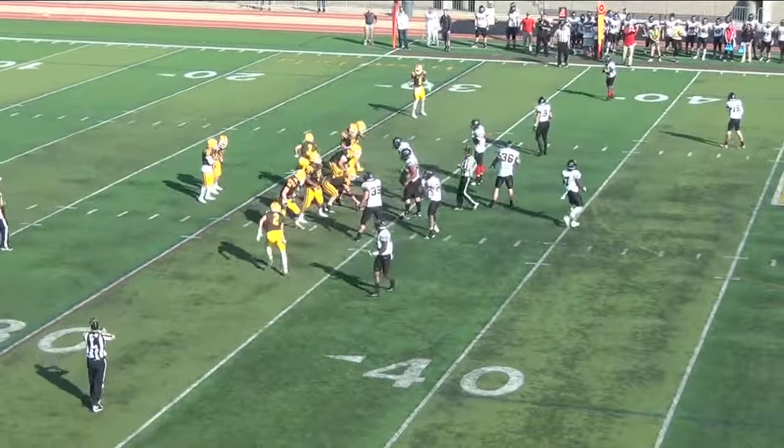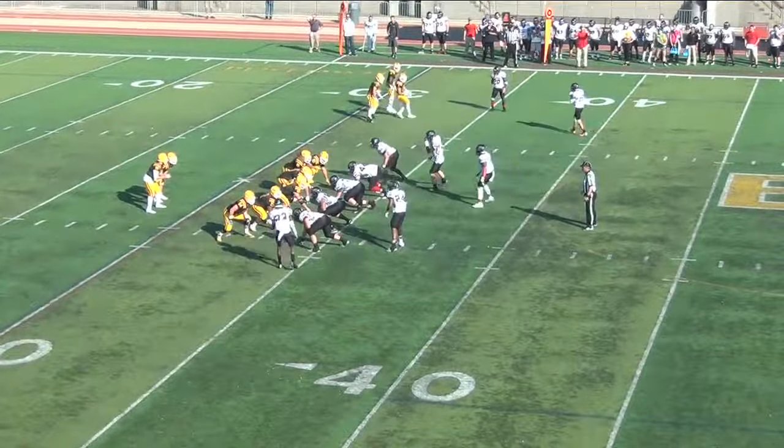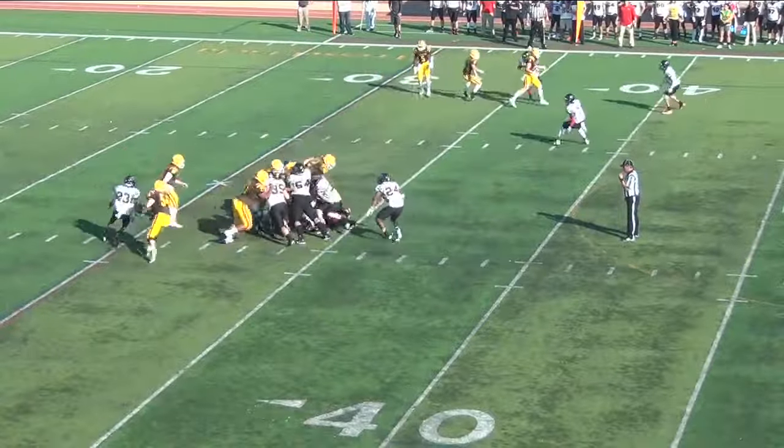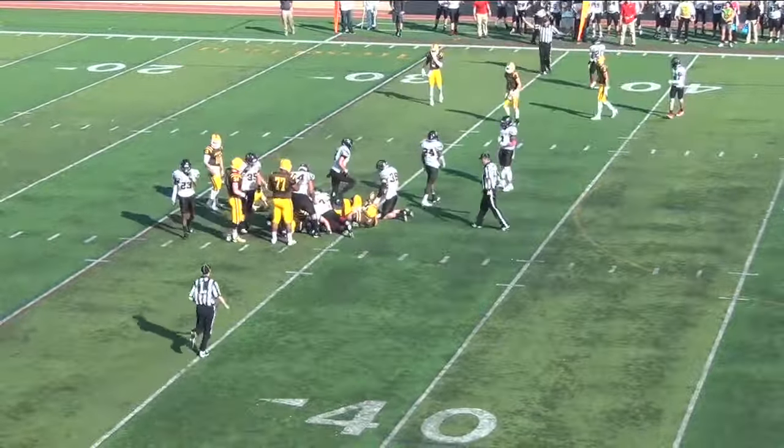Down by a point, you have to. So we'll see what they have in store. Hurry to the line. Fourth and two. And he calls for the snap, and it'll be a handoff to Stinnett. And he looks like he may have enough of the first down.